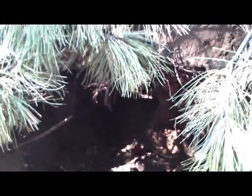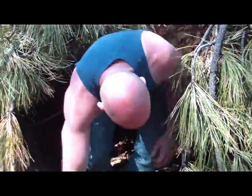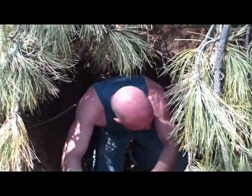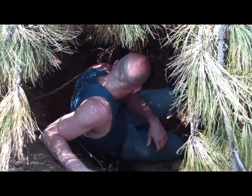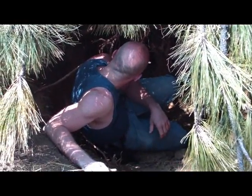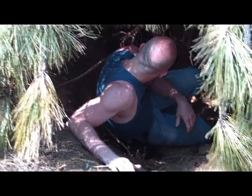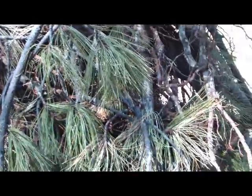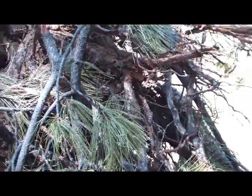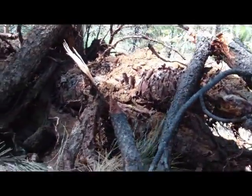You want to slip into it and see if you can fit in? Curl up and lay down in here. Yeah, certainly. It'd be nice and warm in there. Okay, it'd be a small one, but limbs, that's definitely a shelter of some sort. Limbs have been piled up in the entranceway to be able to hide the entrance.